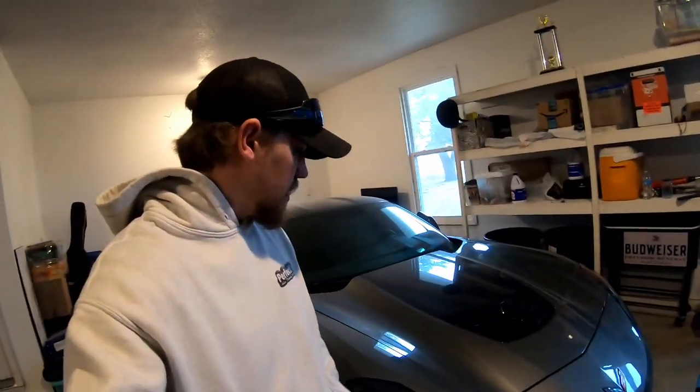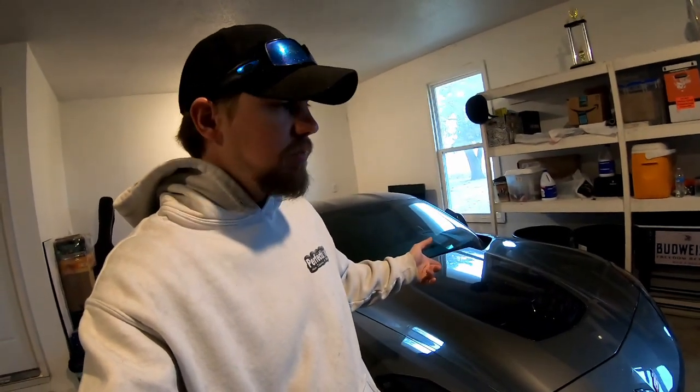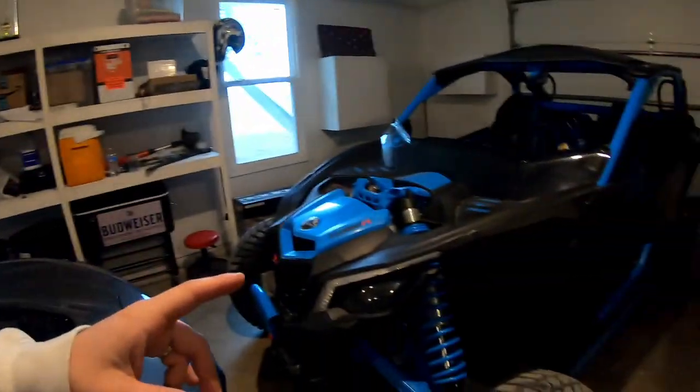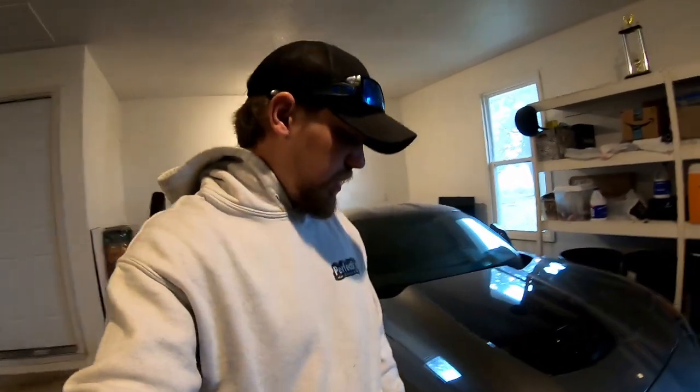So, as you can see, this is the attached garage of the house. Got the Vette, still for sale. We got that. Side by side's obviously here. Old lady's car. And the C10 and the Chevelle are at a buddy's house. We're gonna go over there shortly, see all that stuff. Harley's over there as well. So we're gonna go do that shortly.